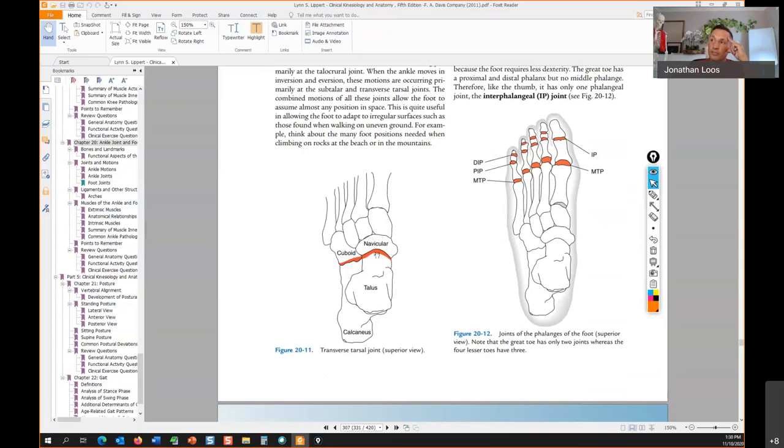In this joint, this is actually a mobile joint. Think of it as a combination of the ankle joint and the subtalar joint. You have 2 degrees of freedom. 1 degree of freedom mimics the ankle. So you get ankle dorsiflexion and plantar flexion here. You can also get dorsiflexion and plantar flexion here at this transverse tarsal or mid-tarsal joint. Your inversion and eversion is not happening here at the ankle joint.